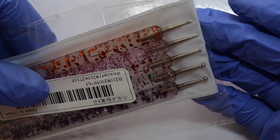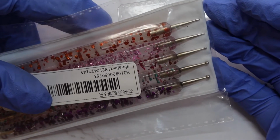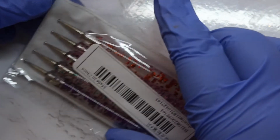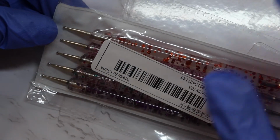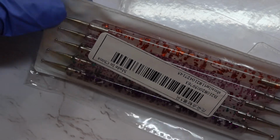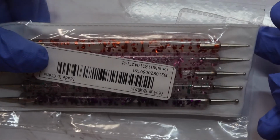So that's what they look like. With dotting tools, you guys can do animal prints and clouds, flowers, all types of different things. The blooming gel, like trendy thing that's going around. This is what you would use to drop the gel polish in the blooming gel.